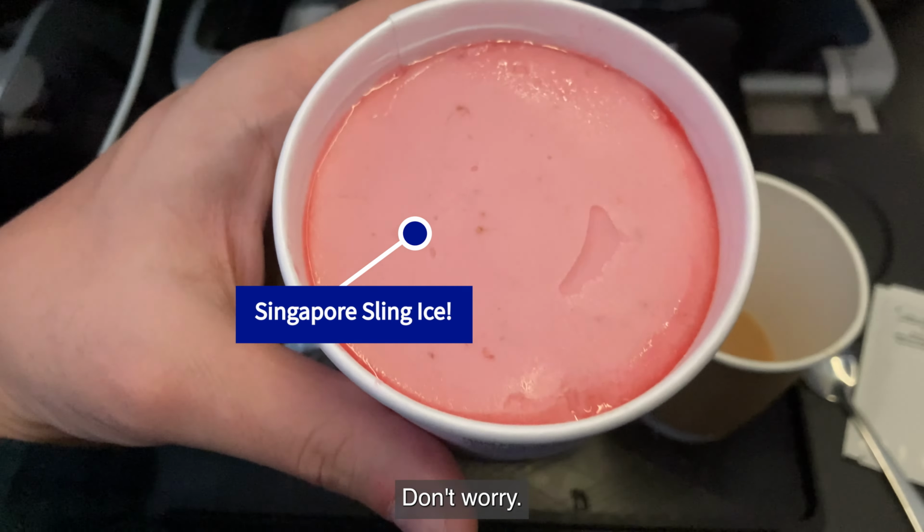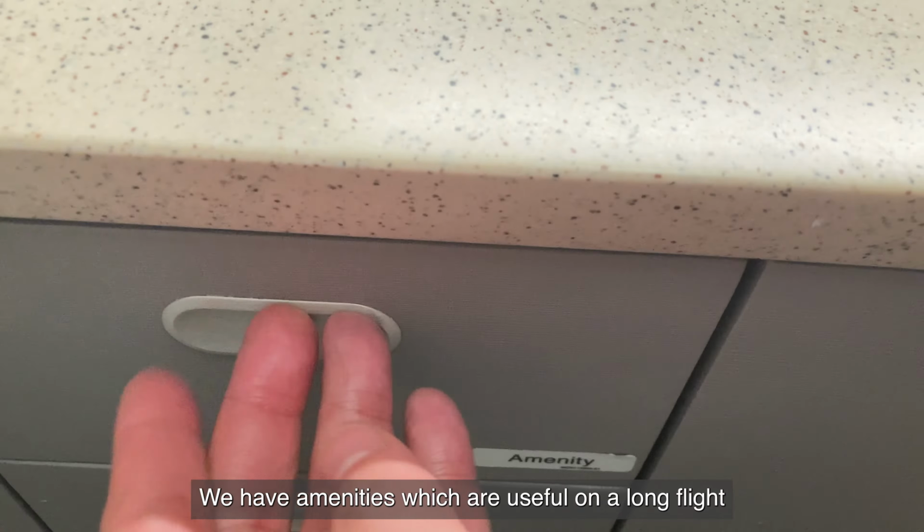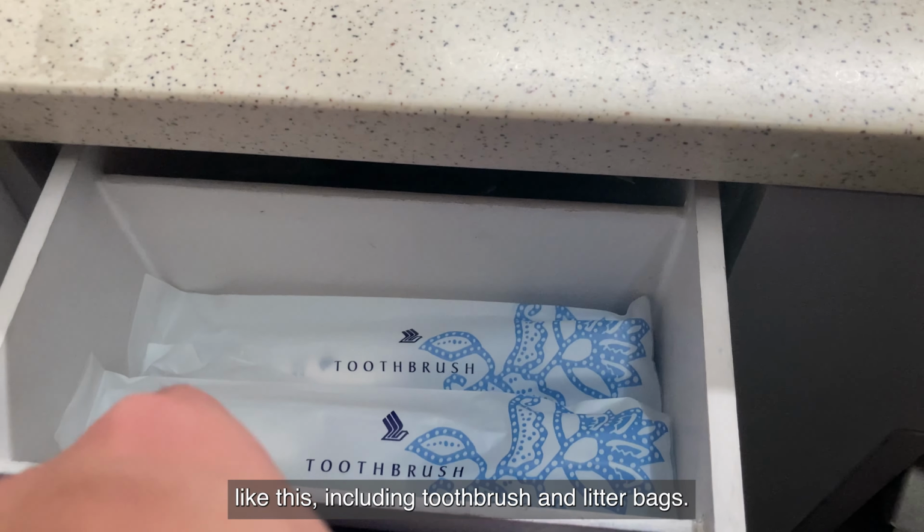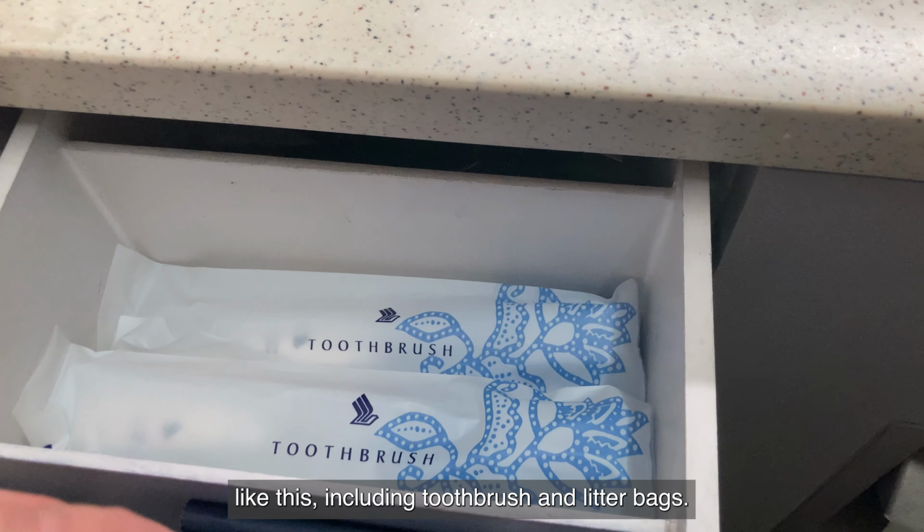So let's check out this bathroom, which has really nice earthy tones to the design. We have amenities which are useful on a long flight like this, including toothbrush and litter bags.